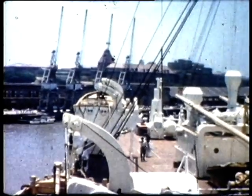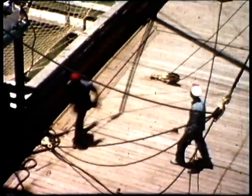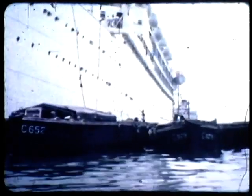All day the hatch covers would have been off and the cargo would have been worked in and out of the holds. But now it's time to sail and the hatch covers are lowered back into their seagoing positions. The next port would be Colombo on the way out to Australia. Here Strathmore is seen from a boat which is crossing between Strathmore and Strathaird.